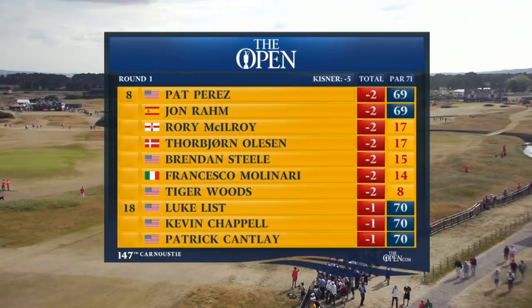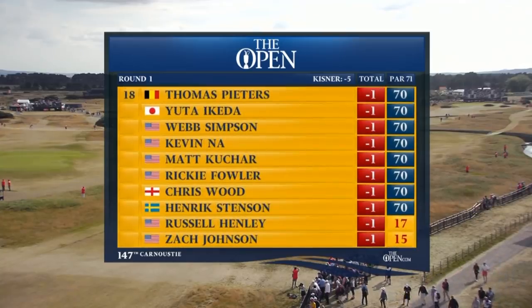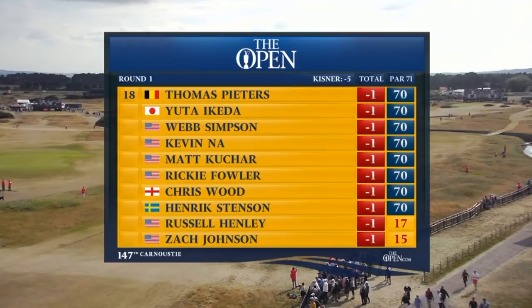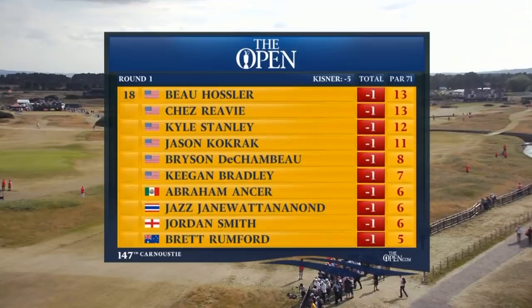Rory McIlroy is a couple under playing the last. Look out for Francesco Molinari. He really is coming into his own. Zach Johnson, you fancy, might be dangerous. Thomas Pieters is due a big result. Bradley was one of the reserves. I'd be happy to be teeing it up.